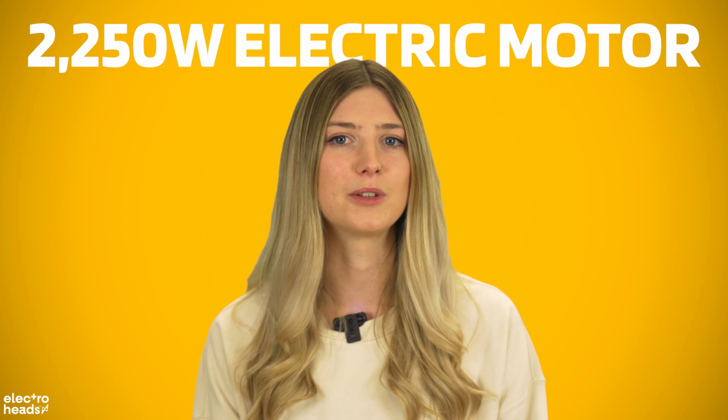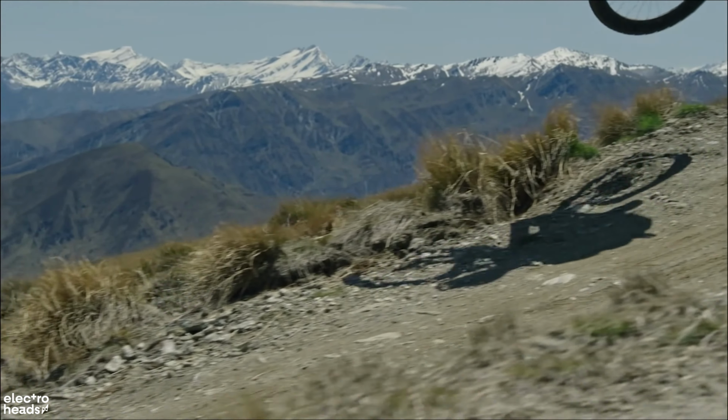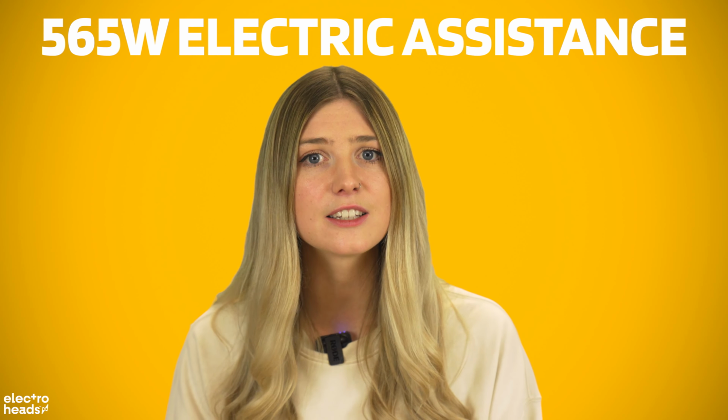2,250 watt electric motor, and it's totally legal too, because off-road electric bikes aren't limited to the 250 watt UK rule, as long as you stay off any public roads. This extra power gives the S-Works a serious kick even up the steepest incline. You can also choose from a number of output settings, and the 700 watt-hour battery can keep you riding for up to 5 hours with 565 watts of electric assistance. It's not cheap, but if you are serious about your mountain biking and you have a fair few bob, then this is an e-bike to take your performance to the next level.